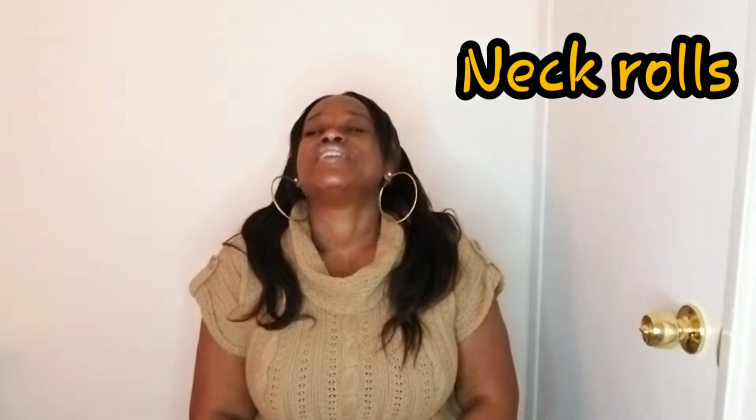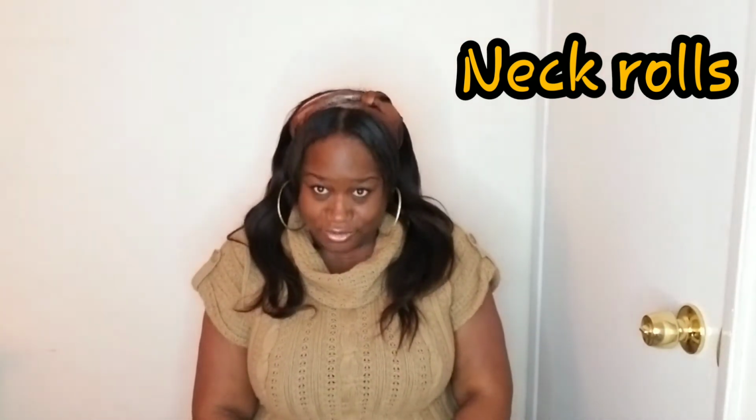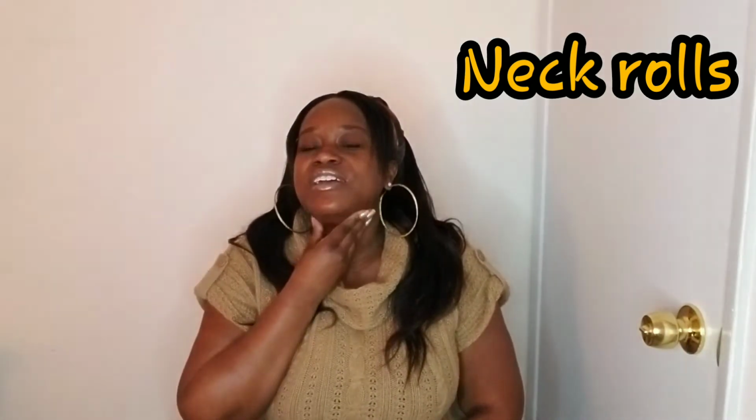So, as I told you all, I want to work on this neck. What you can do is do these in reps of 10. You're going to turn your head back, bring it down to your chin. Back, bring it down to your chin. You're going to do those in reps of 10, and this will help to lose that chin if you have that.